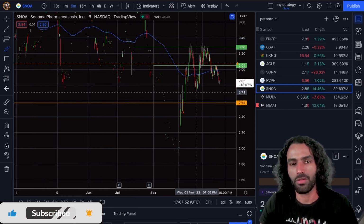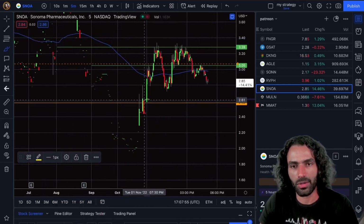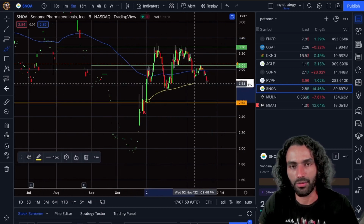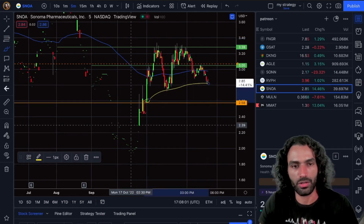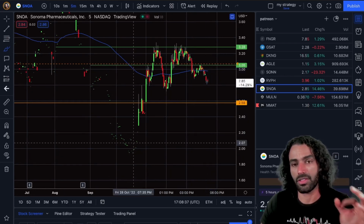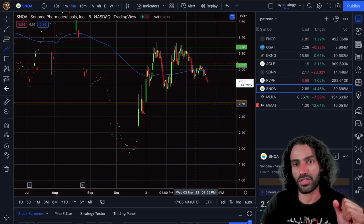So what's the game plan for this stock? Now we're still doing higher lows here around the $2.56, here around the $2.74, and here around the $2.82. We need to break the $3.05 and close above it to give us a confirmation for strength.